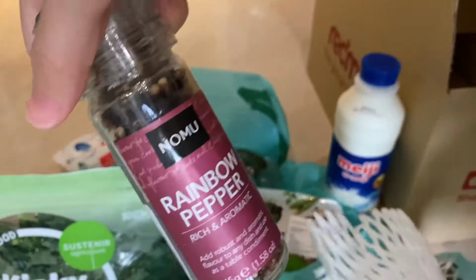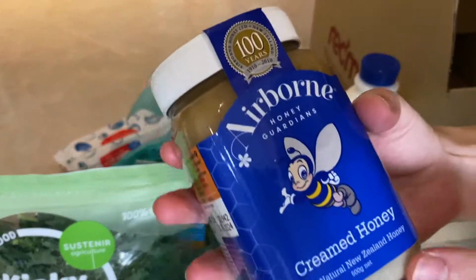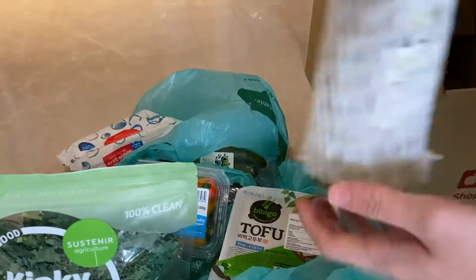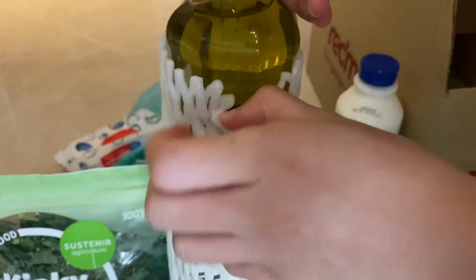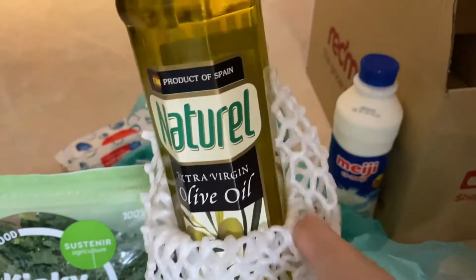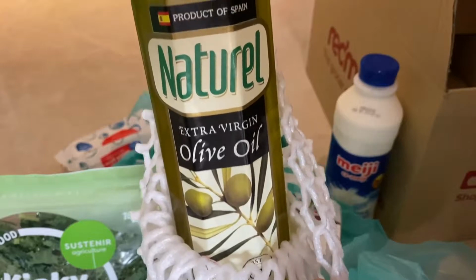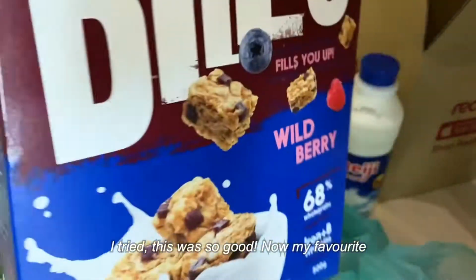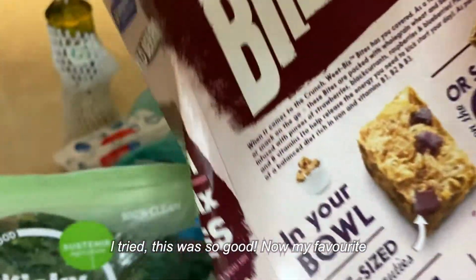Antibacterial wipes, white pepper. This is my honey. It's creamy honey. And this is extra virgin olive oil. This is my cereal. It got squashed.